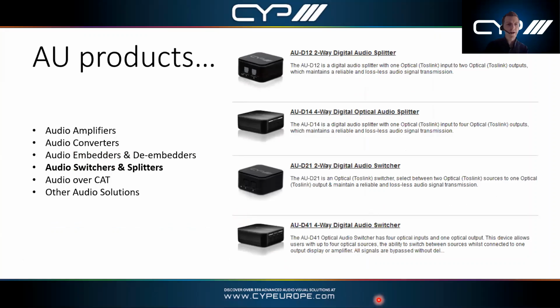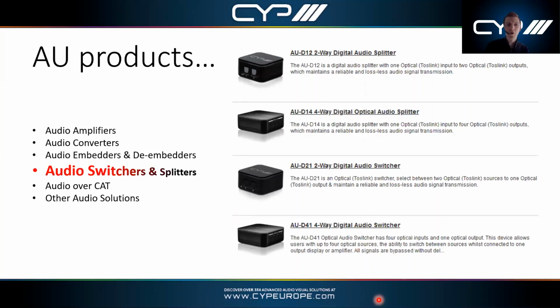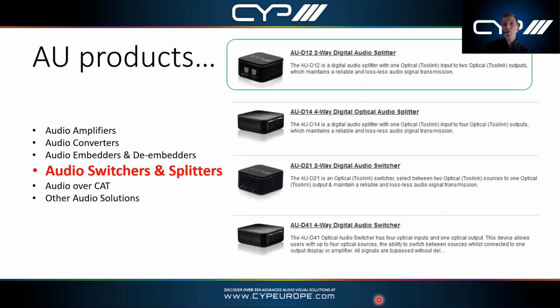Here we go. So we move on now. You've got a range of switchers and splitters. Again, the model numbers, the more you look at them, the more they make sense. Starting from the top there, you've got the AUD12, which is basically a digital splitter. It's a 1 input, 2 output, so that's the AUD 1 in, 2 out, 12. That's then a 1 to 2 audio splitter.